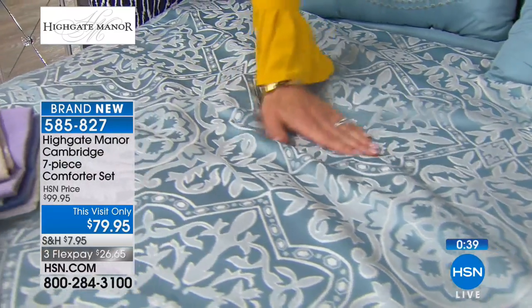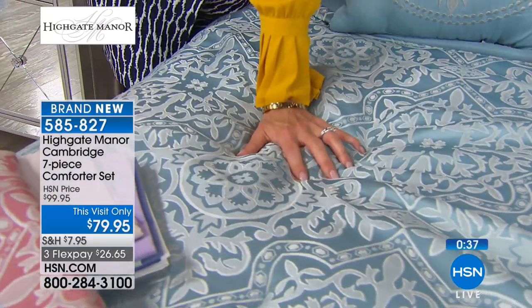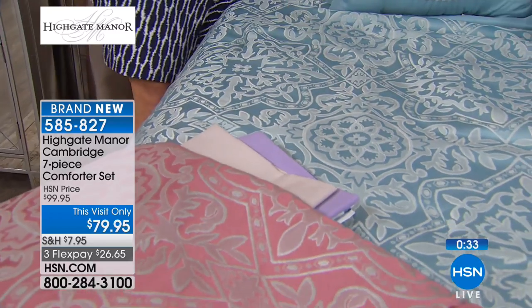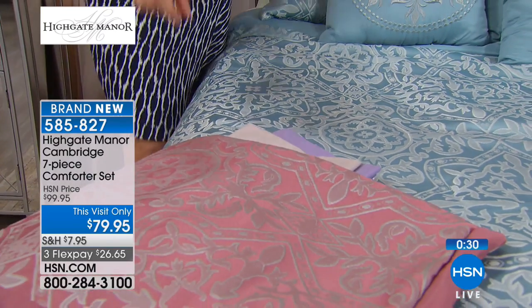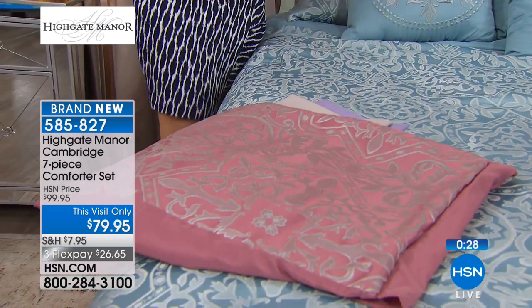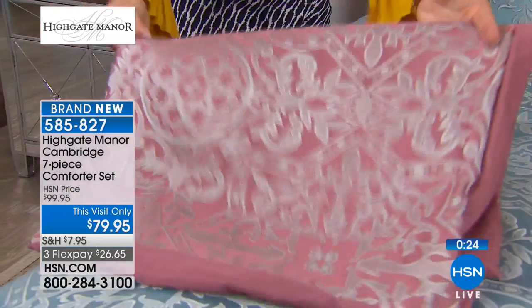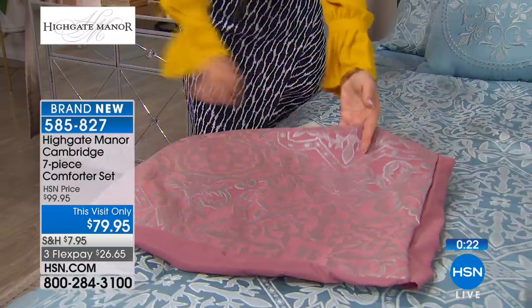If you wanted to, turn it over. It is reversible. It has a wonderful loft to it. Hypoallergenic. And it's just really beautiful. Great way to redo the bedroom. And that is that dusty rose. And all of the sizes, whether you're choosing twin, full, queen, king or California king, they're all the same price.